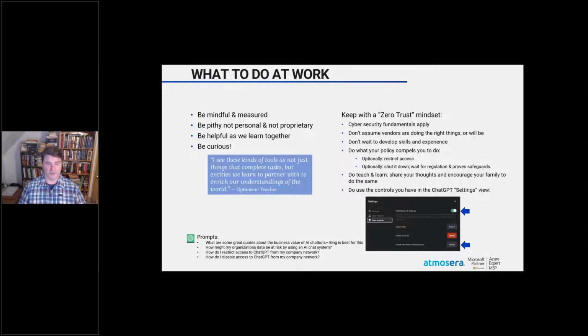And again, your choices are to restrict access, which you should, I recommend that highly, right? Or shut it down, which I would say, if that's what you need to do in order to wait for the right regulation and proven safeguards to appear, then that's what you should do. You can use the prompts that I've suggested at the bottom to figure out how to do that, right? But the right thing for your organization, I think, is to restrict access right now and to experiment. And especially to diversify your experiences across different providers of AI, right? And consumer versus business grade, because they are two different things. And fortunately, Microsoft offers one of each.